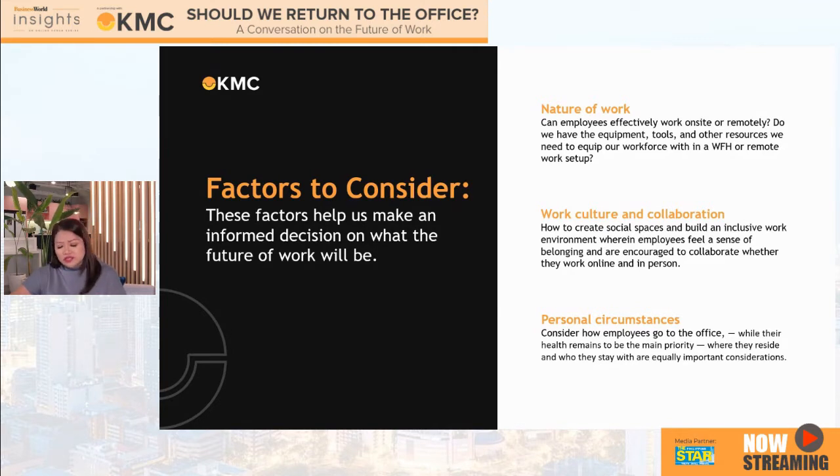As Sir Nonoy mentioned in his speech earlier, some industries such as law firms or other professional services and banks are not actually able to effectively work from home 100% or work remotely, right? As we all know, it's too hot in the Philippines, and the conduciveness of the environment really plays a factor in the productivity of the people.